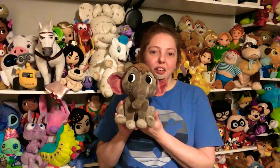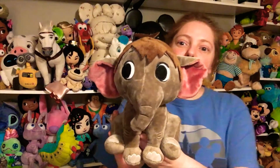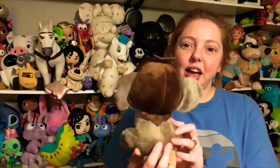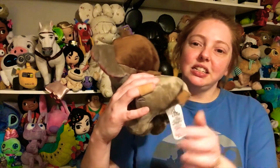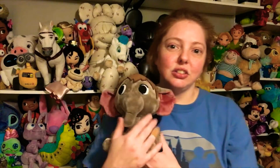So since I'm showing you guys my Jungle Book characters, I thought I would throw in the Furry Tail Friend versions of these. And this is Sweet Little Junior, the elephant. And he is from the Disney store, obviously. He's pretty new, and I think the Furry Tail Friends are still available from the Disney store.